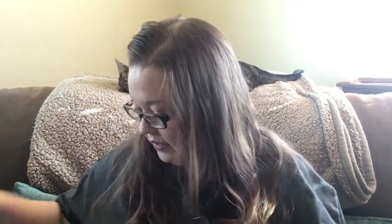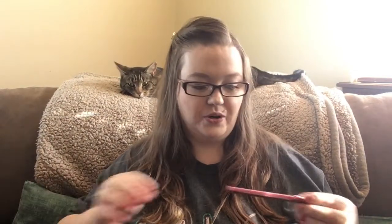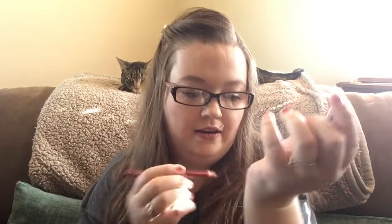So it looks just like that. And then you guys know I said I don't have any lip liners. So I got two. And what's funny is I didn't get any dark ones. And that was so stupid. But I think these were $1.24. So I'll have to go back and get more if I like how they work.